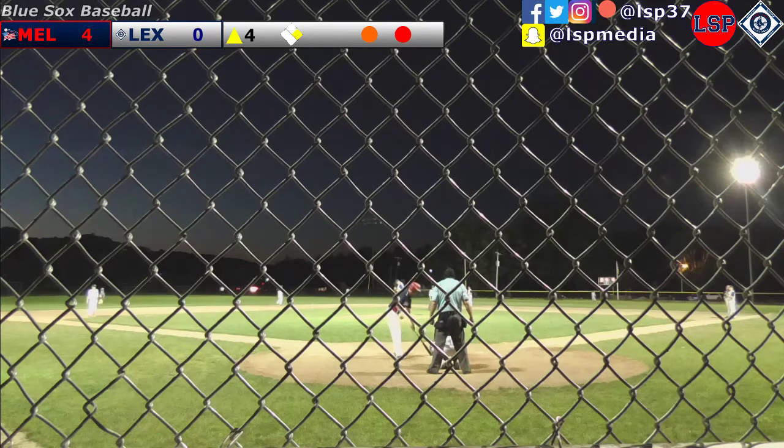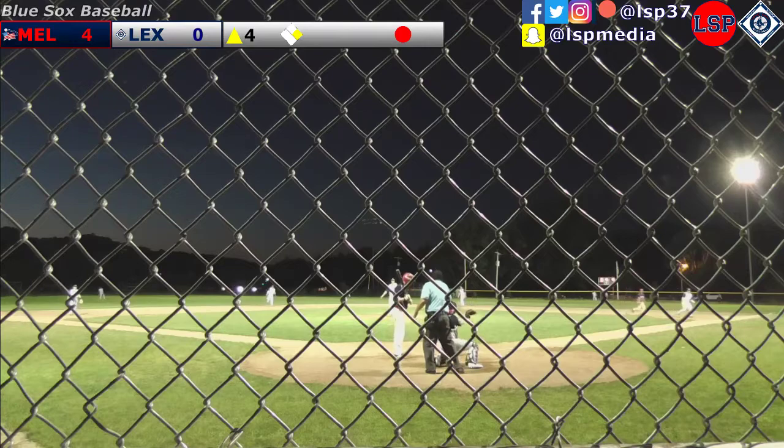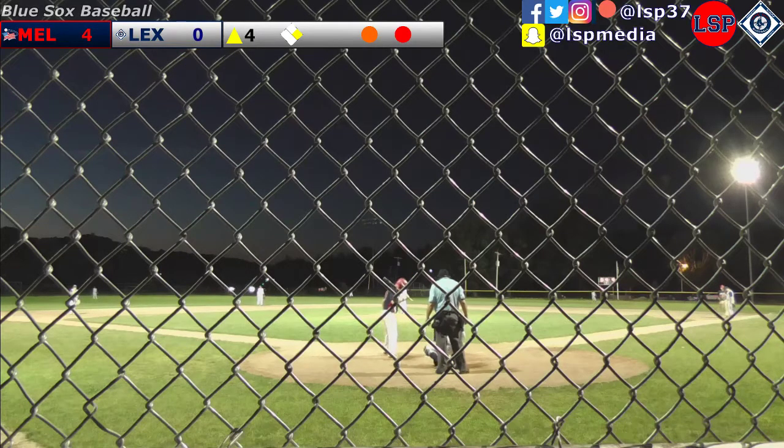9 hits already through 3 1/3. And this weird, wacky, wonderful season that the ICL is having continues. Americans have lost 7 straight, and here they are. They've scored the most runs, but they've also allowed the most runs. And here they are up 4-0 on the Lexington Blue Sox, who are trying to pull even in the win column for first place. Could put a dent in those plans, and at the same time, snap their 7-game losing streak.